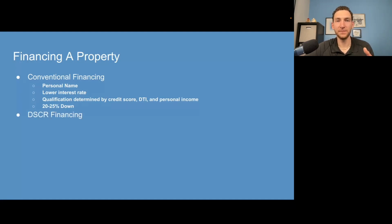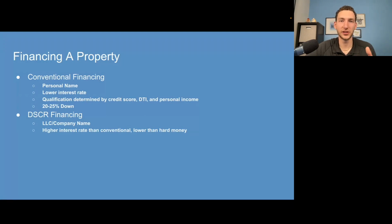DSCR financing is financing that is in your LLC or company name. And even if you don't have one today, you can create one. It's quite inexpensive, maybe $150. I can walk you through that. And you'd buy it through your LLC and company name. Higher interest rate than conventional financing, but it's lower than hard money, which I'll get into. And this is because it's 20 to 30% down, which is about the same.